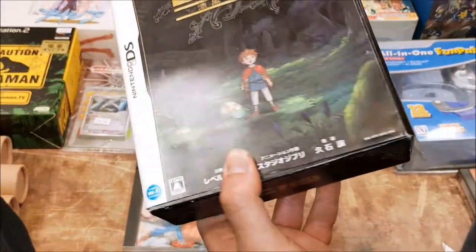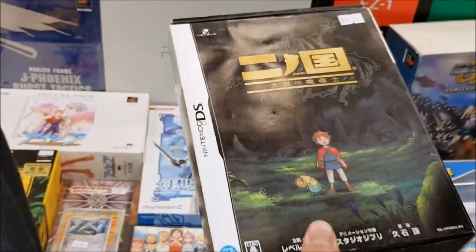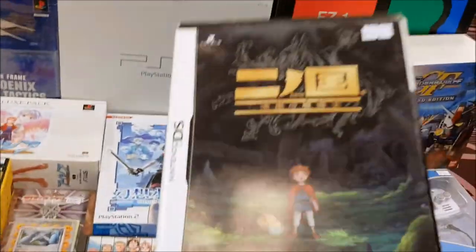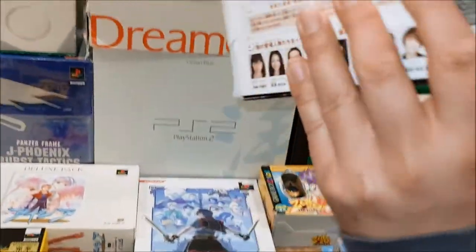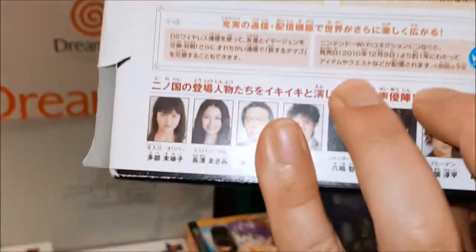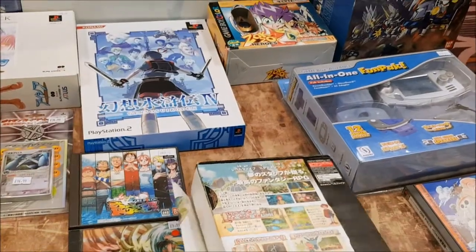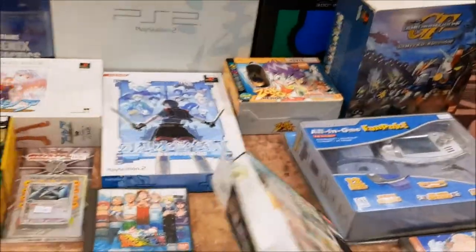Oh, it's the DS Ni No Kuni game. Oh, it never came out over here, I think. Nope. 24 quid? Maybe it's nice. What's it got in it? Obviously, I can't read it, but have a look. It's got like the staff down the bottom of it. Probably like an art book. And I mean, it's open. Open, yeah, I better leave that alone now.